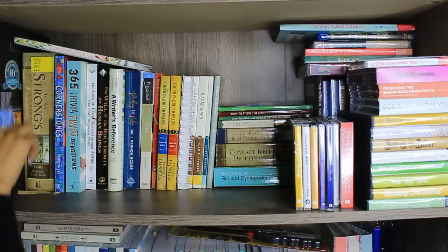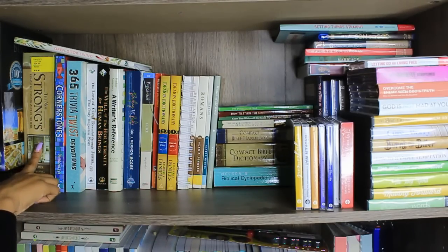So right here, we have the Rose Book of Bible Charts, Maps, and Timelines. This is volume 1. I will be doing a review on this really, really soon. I recorded a review, didn't like it, and deleted it, so a new one is coming soon. Then we have the Strong's Concordance here.